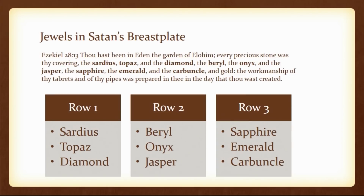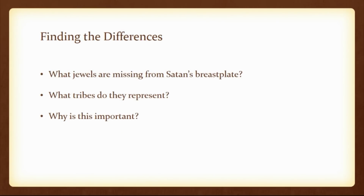Now, these here, and it's amazing the similarities. It really is. It blew me away when I first discovered it. The key is finding the differences. So what jewels are missing from the breastplate, or from Satan that we saw in Ezekiel? What tribes do they represent, and why is this important? Now, the high priest's breastplate in Exodus 28, you can turn over there or read the slides. And this is very, very important.